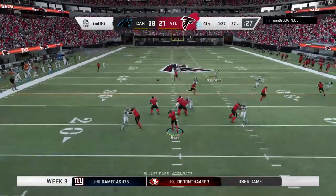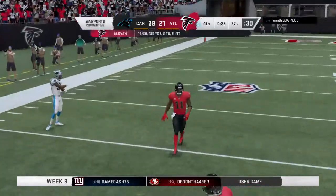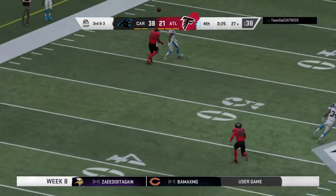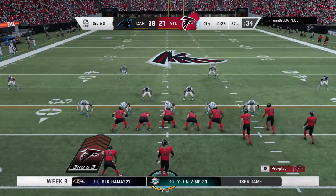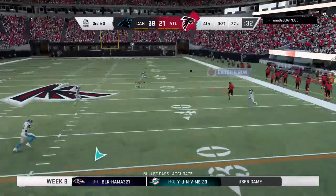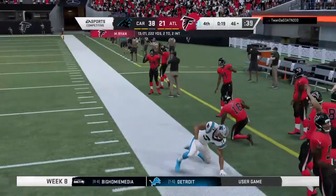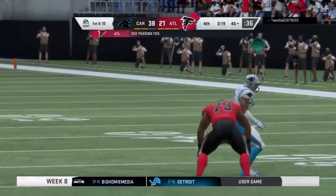Here's 2nd and 3. Now a desperation throw deep downfield. That's going to be knocked away and incomplete. The Pro Bowl wideout Julio Jones is intended receiver. And it's 3rd and short. Out of the gun, it's Ryan. This one caught by Ridley. They give him 27 yards on the 3rd down conversion.